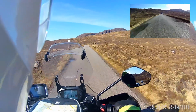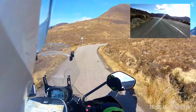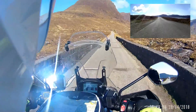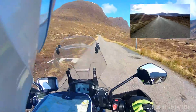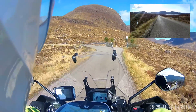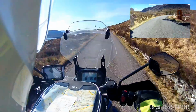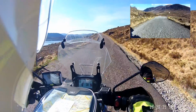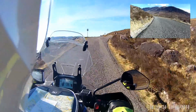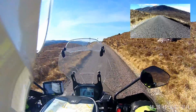You don't always get a long view ahead so that you can see what's coming. This looks clear. Look at the view down there. And no barrier on the near side. But a fantastic view. We've already gained quite a bit of altitude. Temperature's 7.5 degrees, amazingly.